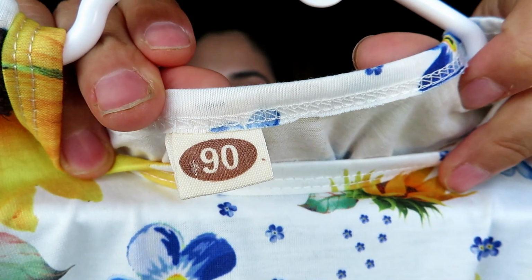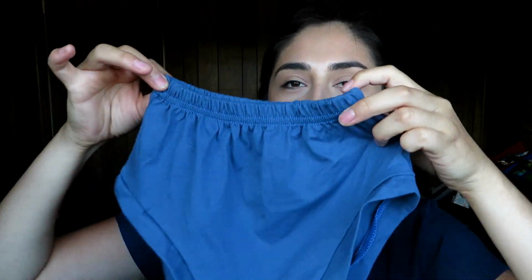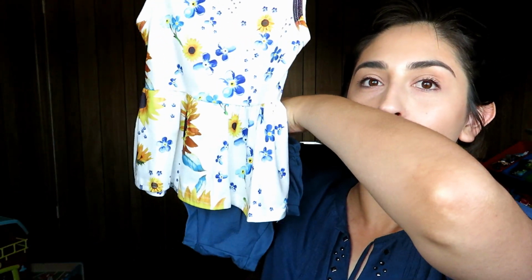And when the sizing comes, it always comes with like 90 is for 18 months, and then 80 is for 12 months. And then these are the little shorts. How cute are those? They look like high-waisted little shorts. They're simple, blue, stretchy. And if these came separately, in different colors, I would get them. They're so cute. But I was thinking that this almost matches my shirt. I was thinking that she could wear this while I wear this shirt, and I would wear some denim or white shorts, and we would kind of be coordinating with the blue.